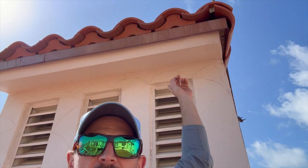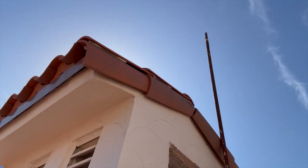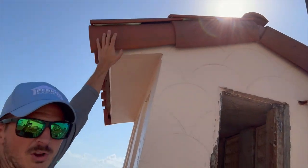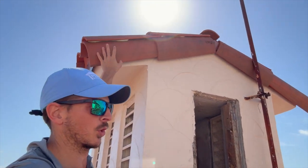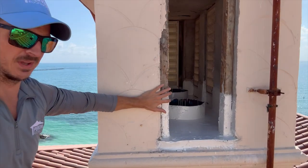Up on the cupola roof up here, that's a 4x4 metal up above me. You can see our rake tiles installed here. No mortar up here yet, and these are still open with the polyurethane.